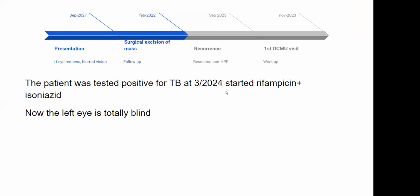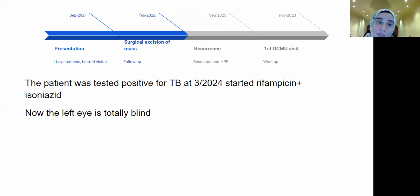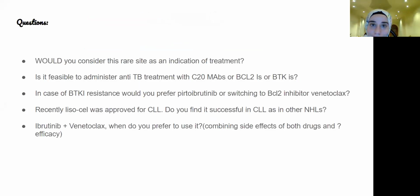Sure. So the patient unfortunately tested positive for TB in March 24 and started rifampicin plus INH. So I have a few questions for you, Dr. Sana. Is it feasible to administer anti-TB treatment while the patient still has active disease and give monoclonal antibodies, rituximab or obinutuzumab, or a BCL2 or BTK inhibitor? Is that safe, or should we wait till the patient clears the TB first?